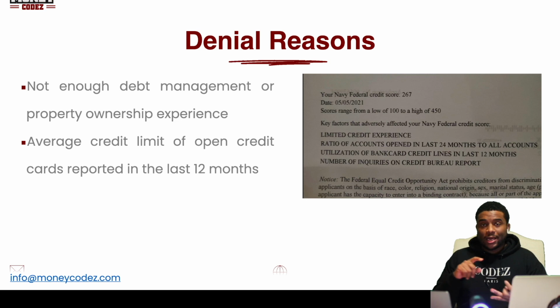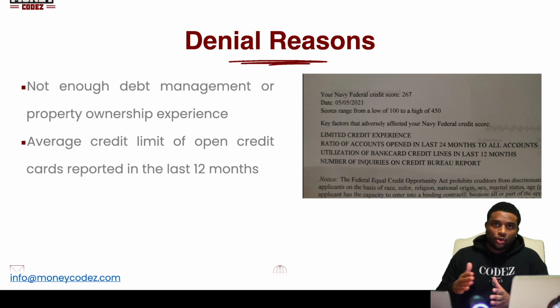You don't know how to handle your credit cards. They don't like seeing maxed out credit cards. They don't like seeing high utilization. Keep it under 30, keep it under 10%. So they don't want to see this at all.